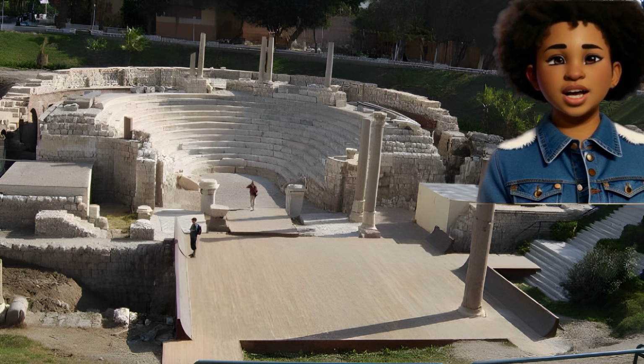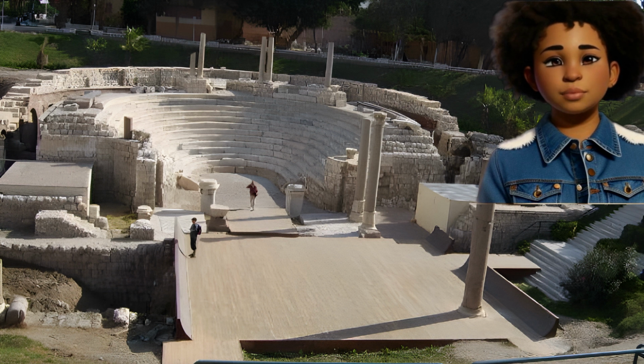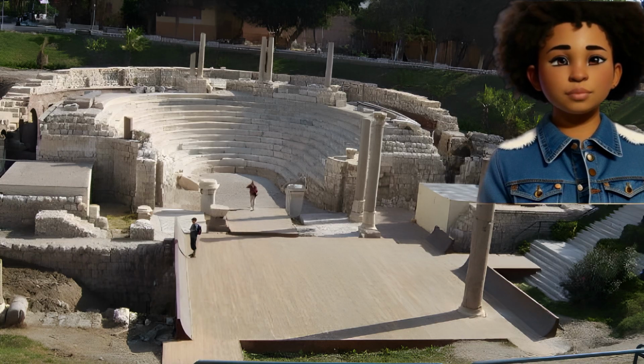Big outdoor stage. This theater is not like the ones we have today. It's outdoors, so the actors and performers didn't need fancy lights or microphones. They had to use their voices and act really well to make sure everyone could hear and see the show.